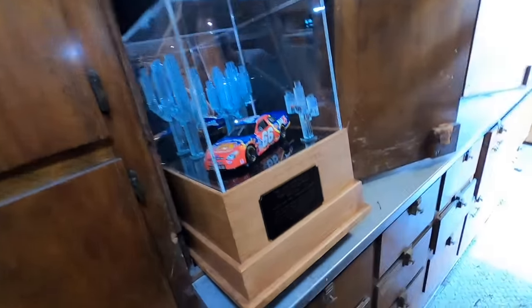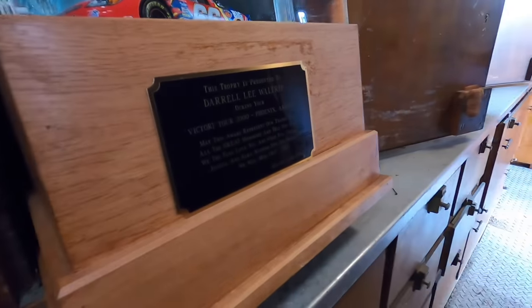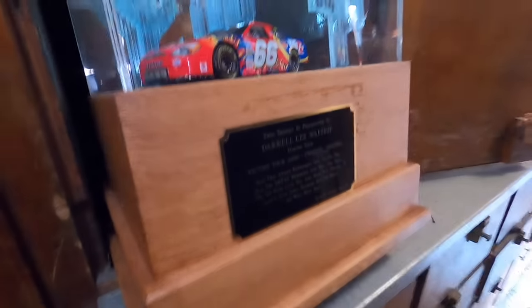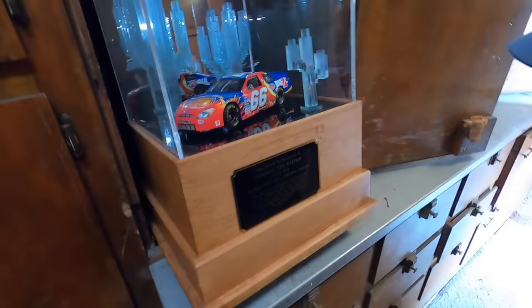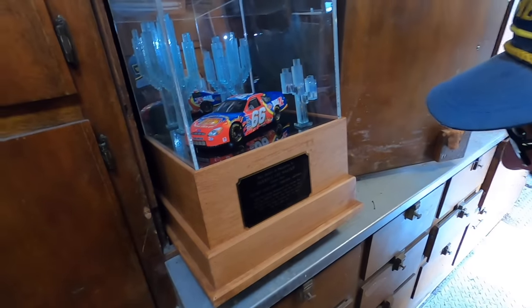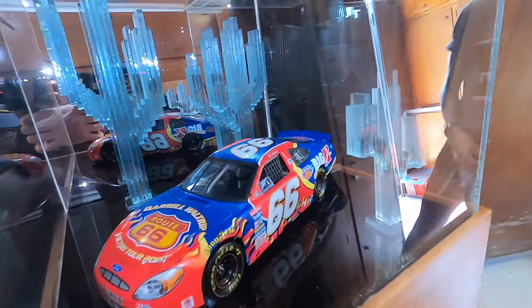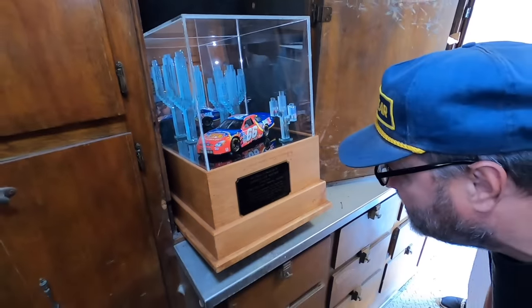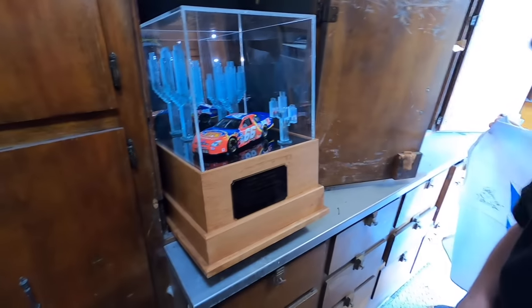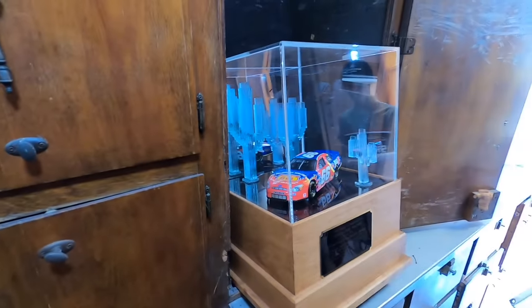It says, this trophy is presented to Darrell Lee Waltrip during your Victory Tour 2000. May this award represent our thanks and all the great memories, and tell you that the fans love you and wish you, Stevie, Jessica, and Sarah nothing but the best. We will miss you. That's an awesome case with the glass cactuses and stuff. That's pretty neat. Who signed it?